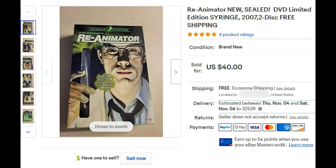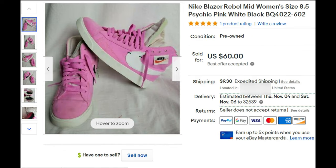The next item up is this sealed new Reanimator DVD set. This came with a little syringe that had glowing liquid in it, and this one sold for $40. These next pair of shoes, the Nike Blazers Psychic Pink, White, and Black Mids, they were 8.5, and I bought them for $1 at a box bin yard sale, and they were almost in perfect condition. There was a few spots on them, a couple of stains I could not get out. Other than that, I probably would have gotten them for a little bit higher, but I think I listed it for $80 and took a best offer of $60.